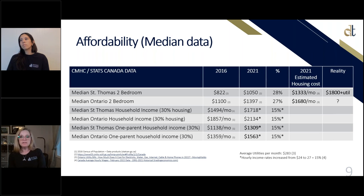And then for Ontario, you can see the comparison there, 2100 versus 1700. But when we start looking at particularly marginalized or lower income households, I pulled data for the one parent household income. The estimate for 2021 is about $1,300 of income. So you can see that $1,300 of income is almost the same as the $1,300 of rent based on the lower CMHC pricing.